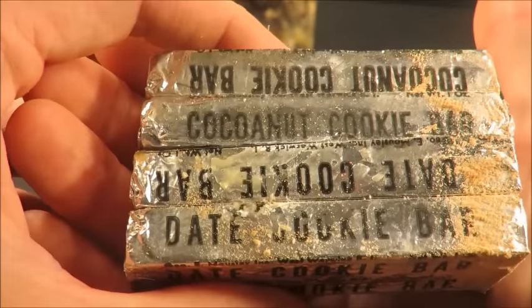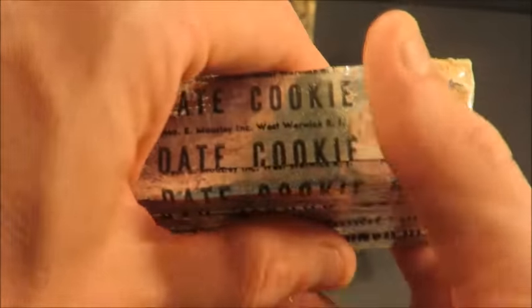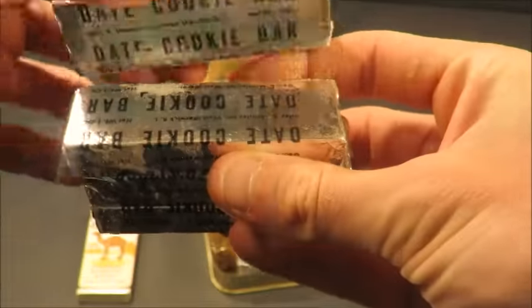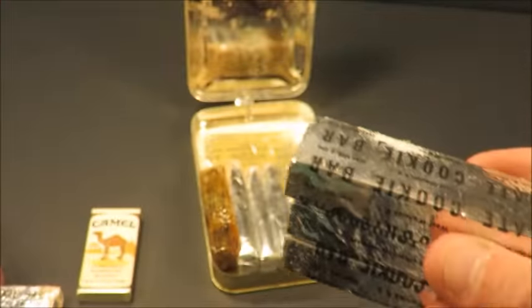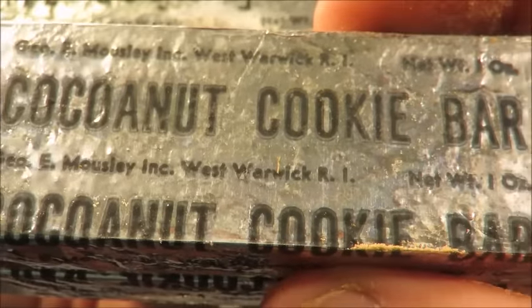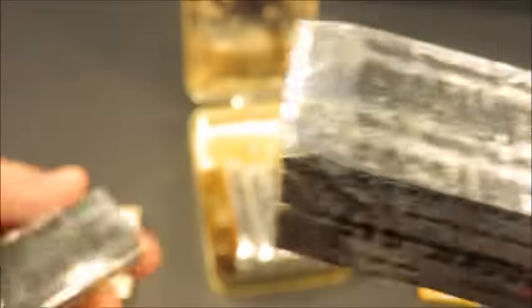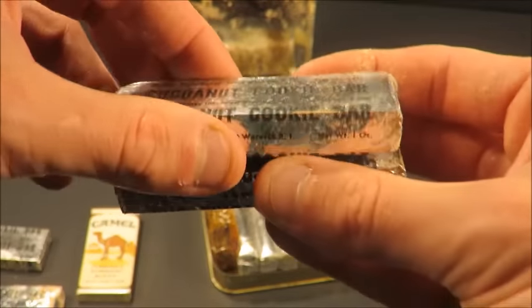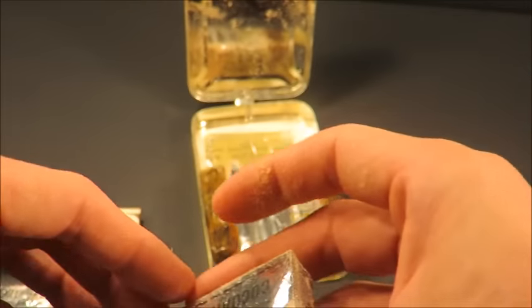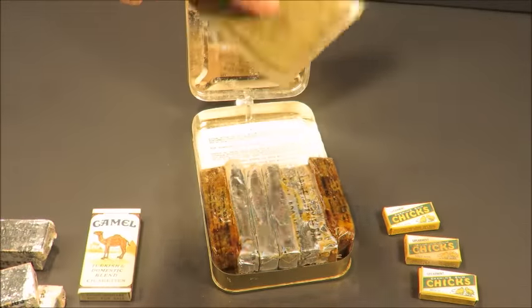Okay, date cookie bars and coconut cookie bars. Wow, some nice dense food bars. And some interesting foil packaging. G.O.E. Moosley Incorporated, West Warwick, Rhode Island. Each bar weighs 1 ounce. Date cookie bars and coconut cookie bars. That's pretty nice.